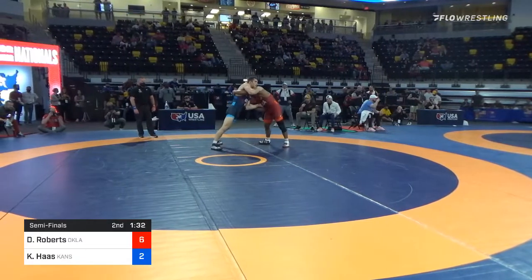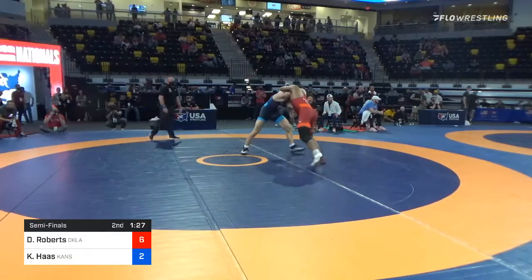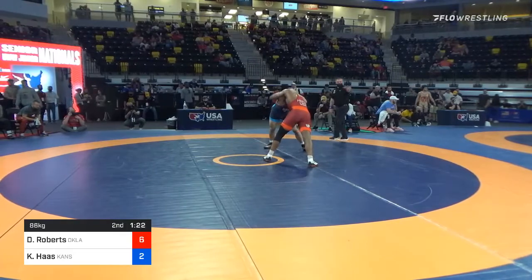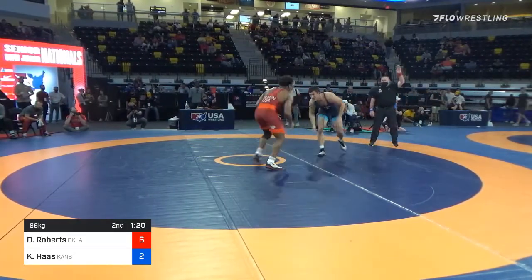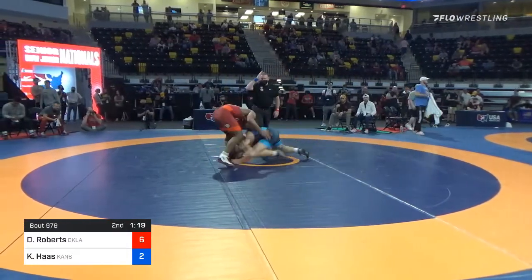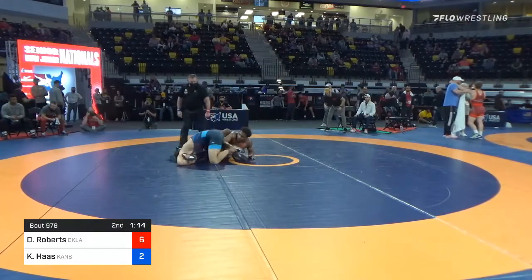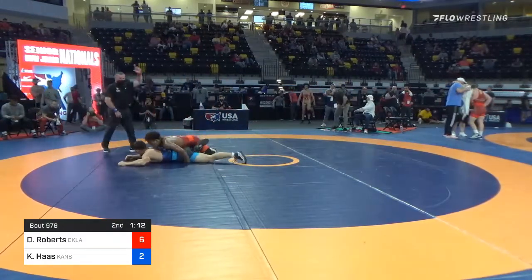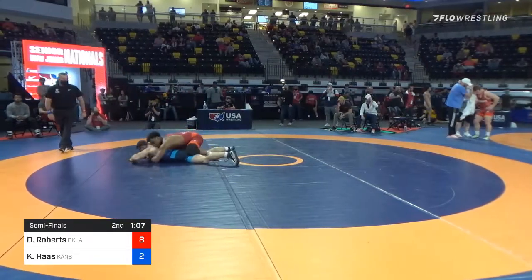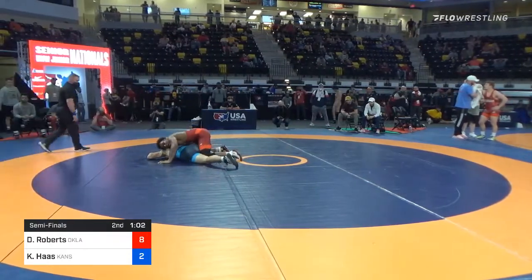From the outside. Roberts pulls him up. And Roberts will get warned for passive. Shot right on the whistle from Haas. Scrambling a little bit here. Oh, nice from Roberts. He's able to get his ankle free, and he'll get the takedown, and now he'll go up 8-2 with a minute 5 seconds to go in this match. Really has taken control here.